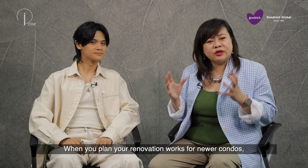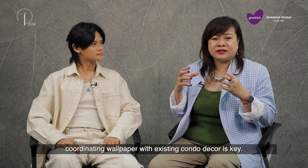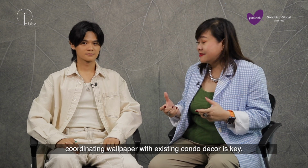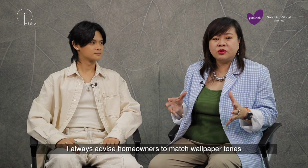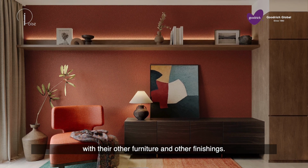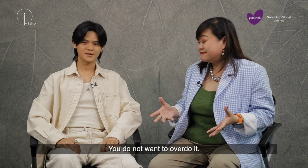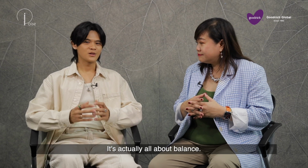When you plan your renovation works for newer condos, coordinating wallpaper with existing condo decor is key. I always advise homeowners to match wallpaper tones with their other furniture and furnishings. You do not want to overdo it. Yeah, exactly. It's actually all about balance.